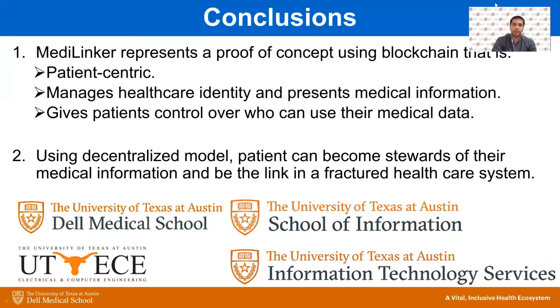To conclude our presentation, MediLinker is basically a proof of concept project that uses blockchain. It's a patient-centric application to manage healthcare identity and to present medical information between multiple clinics. It gives patients control over their medical data. It uses a decentralized model where patients can control which of their medical information is shared with which clinic.